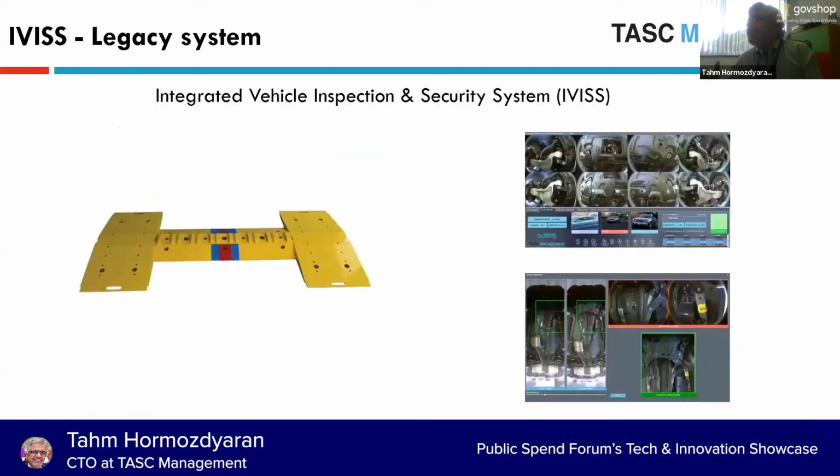This was our legacy system, our older system with analog cameras, and you can see all the 4 cameras, and then we have to stitch it and do some kind of comparison and set up alarm. But the problem with this was that the vehicle could not go over this unit at more than 2 or 3 miles an hour. Otherwise, all this would become blur.